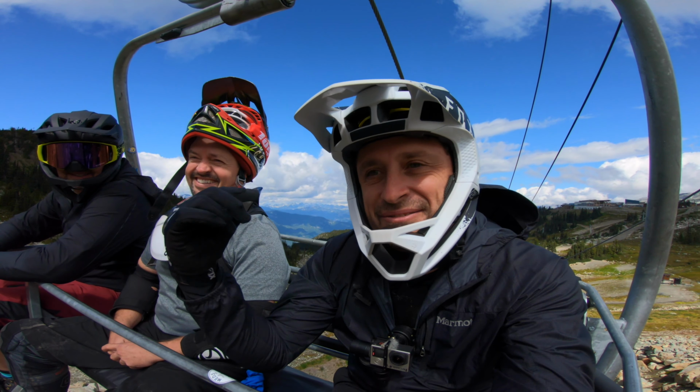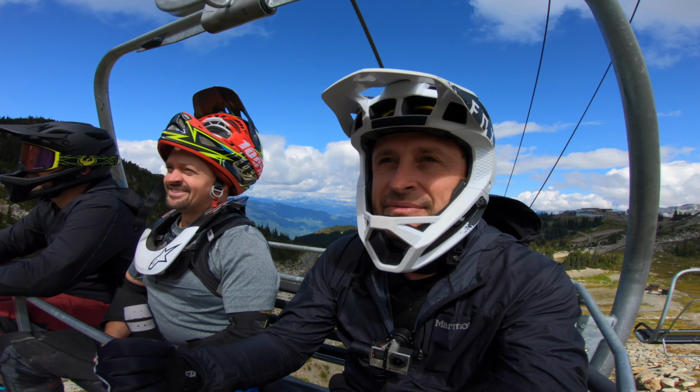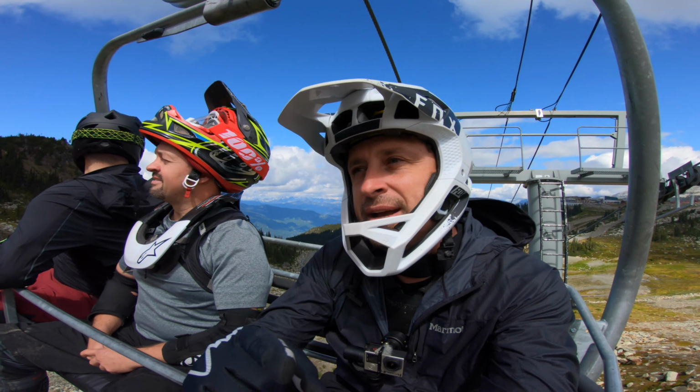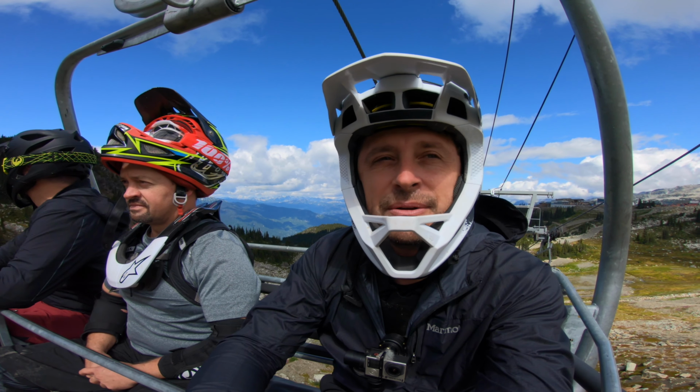Here we go. So gondola to that lift. You got one more ride all the way up to the top. I think there's a suspension bridge there, and then we'll catch up with you guys. And we're on for an epic ride today. So stay tuned.